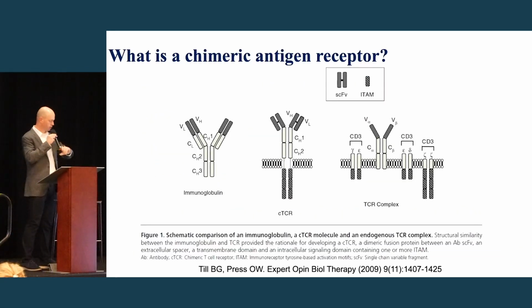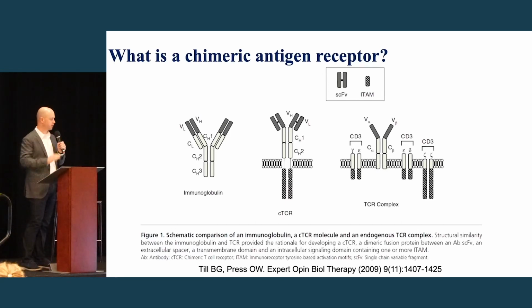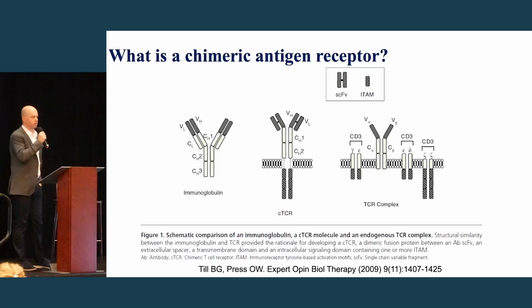So shifting gears a little bit, and I'm going to try to set the stage for my colleagues. What is a chimeric antigen receptor? So we're kind of going to start talking a little bit about CAR T cells.